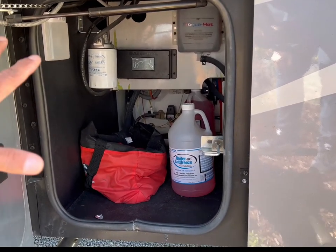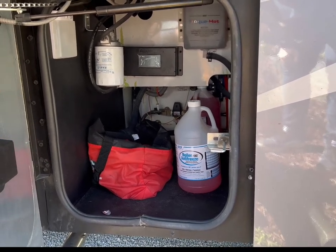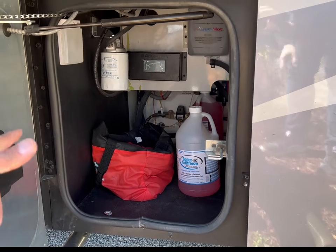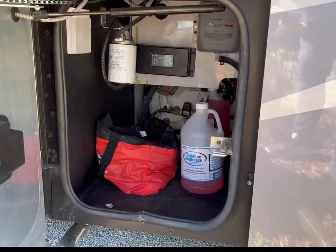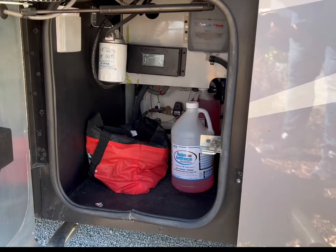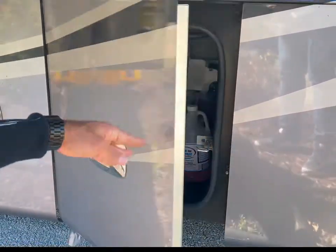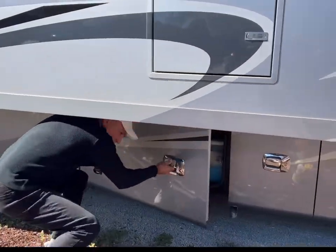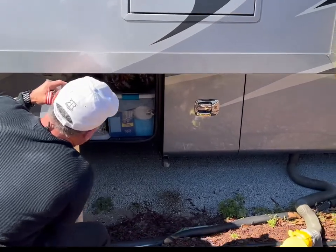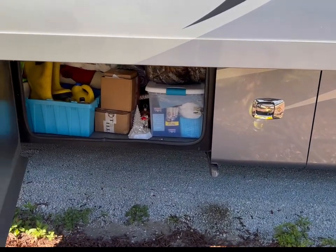So this is your main system that controls the heat on the water, the floor heat, and I have provided some of your antifreeze there. You don't really use that much, but you want to maintain it, make sure that it stays on the correct level. There's more storage. That's just more of the same on the other side. As you can see, there's more storage there.